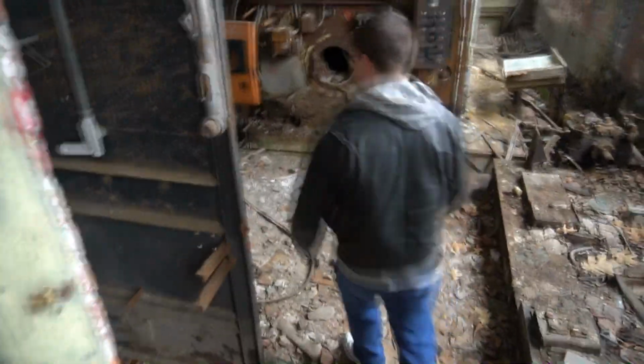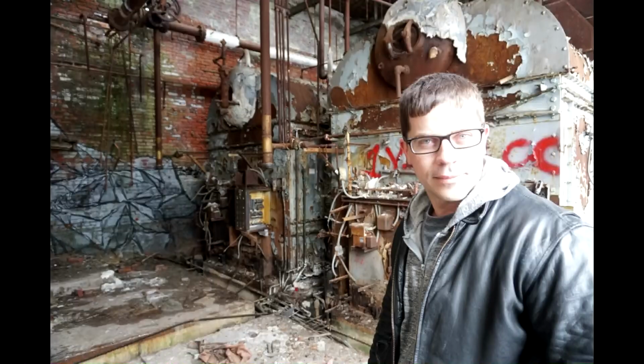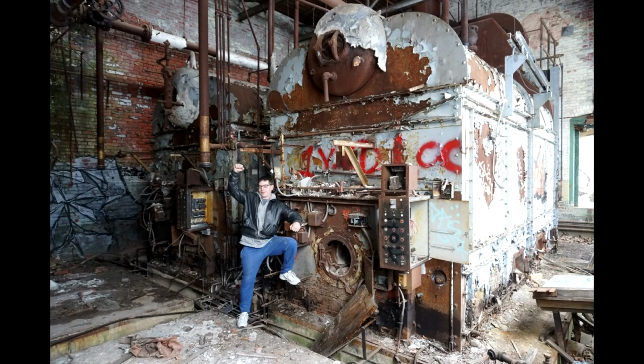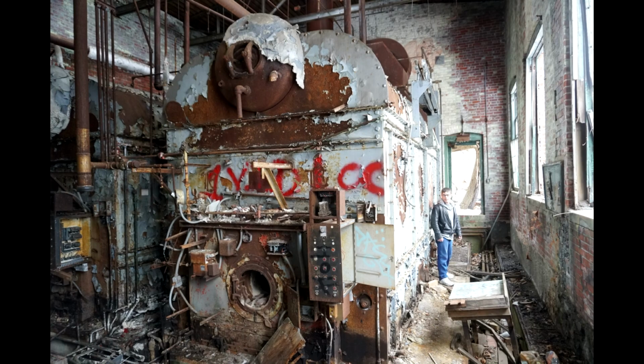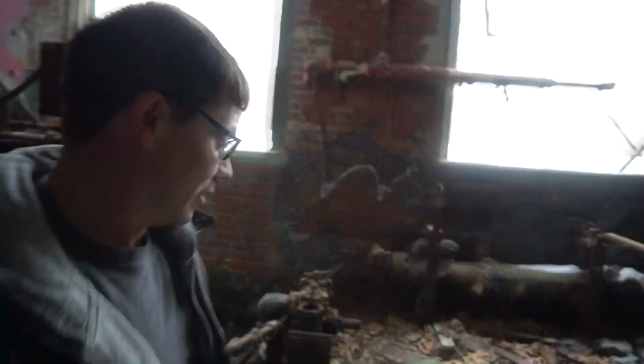Oh, look at this. They need a seat, man. Well, if anyone knows what this machine might have been, feel free to comment in the comment section. Look at this thing. I was trying to look in this hole over here. And there's a lot of space in there, but it is what it is. You never know what you're gonna find in places like this. Well, what's over this way? Come on.